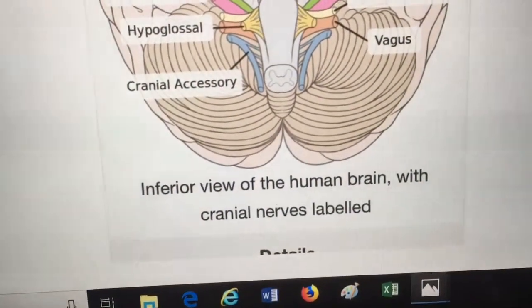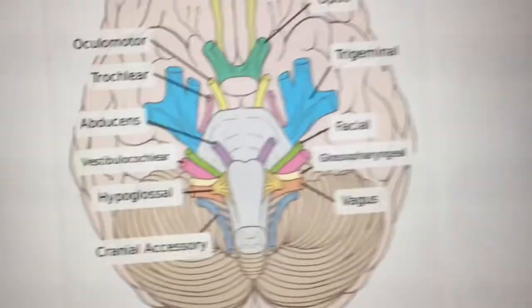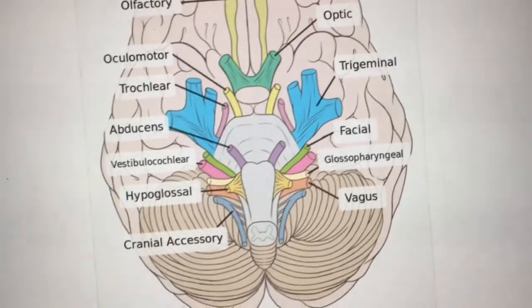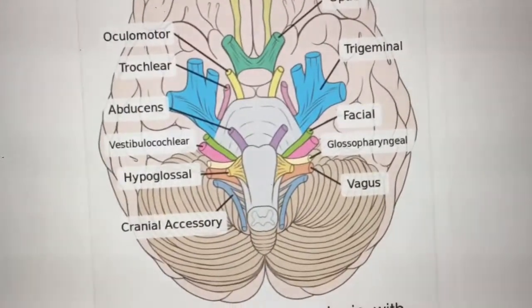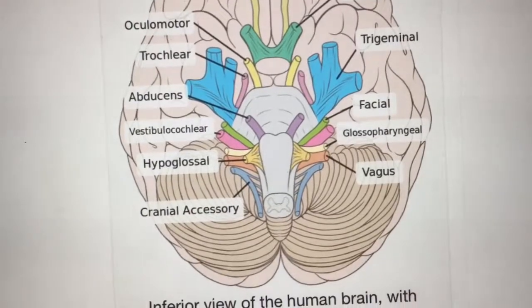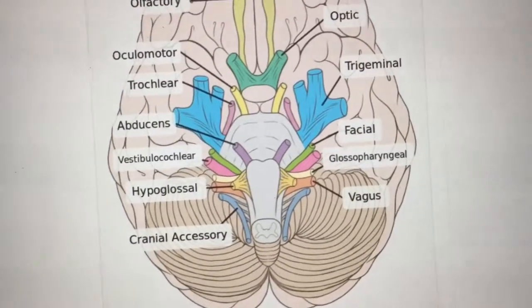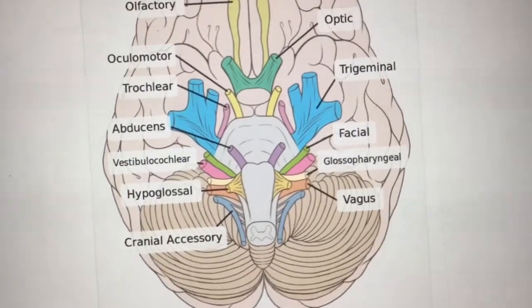So, yeah, the fourth one is the trochlear. This one, this pink guy, that guy. It's a motor nerve as well, and it comes from the mesencephalon, and it only innervates one muscle in the eye, the superior oblique muscle.